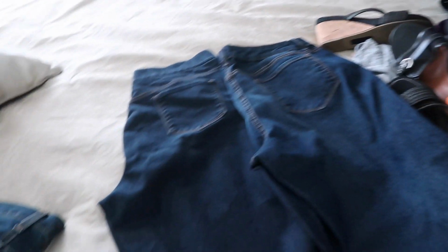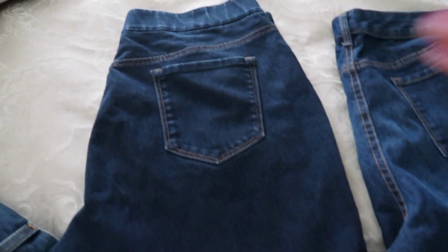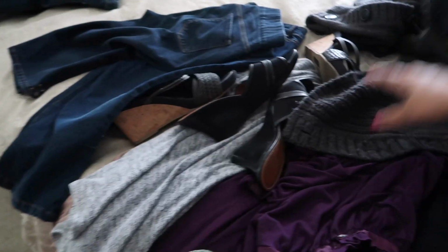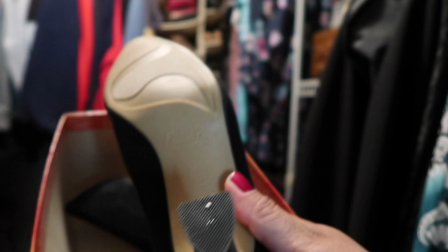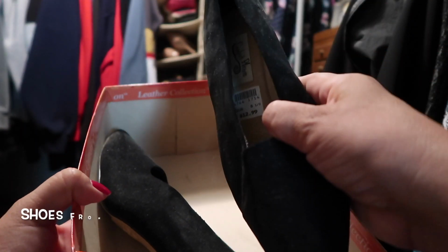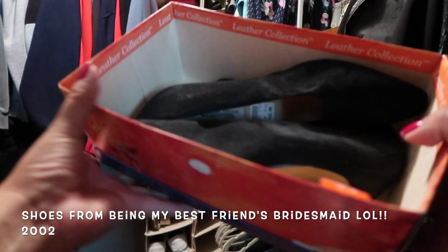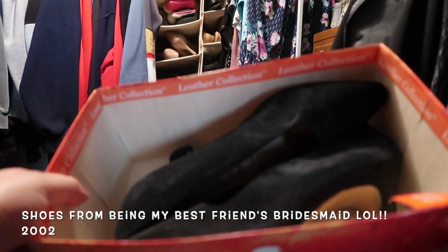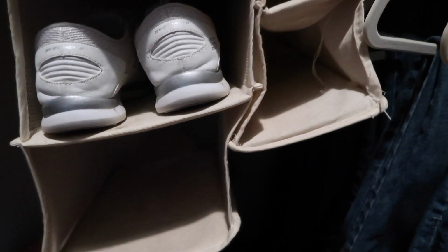Oh, these are my jeans. Okay, for sure. I know for sure that one. And I think this one too. Yeah, okay. Okay, you guys. So there we go. Found this one that I wore for somebody's wedding, and I've never worn it again. So these are going to be donated. I think I've only worn these once. These are also going to be donated.